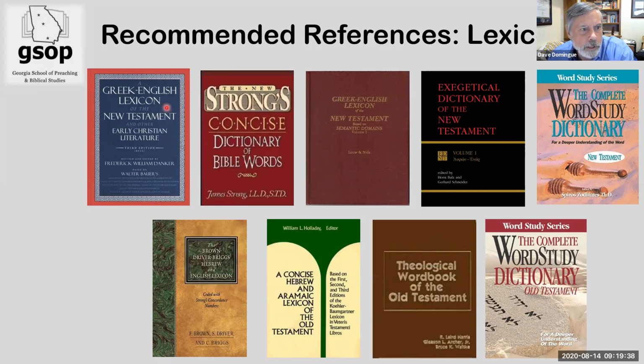BDAG is probably the best standard for scholarly lexicon. Now, a lexicon is a glorified dictionary. It looks beyond just the definition and the glosses of words. It gives you additional information. BDAG looks beyond that, and I'm going to touch on these very quickly.